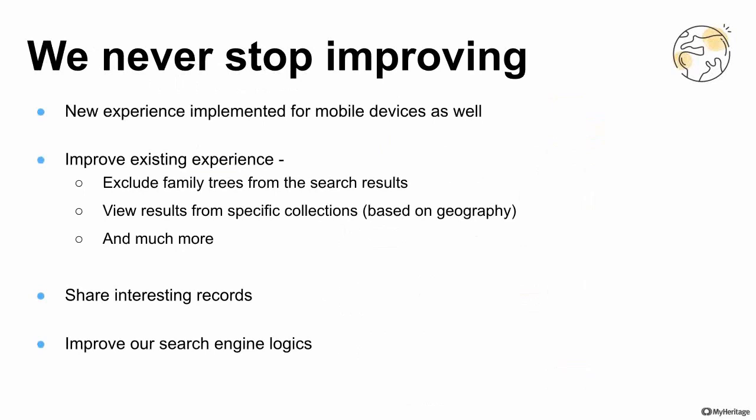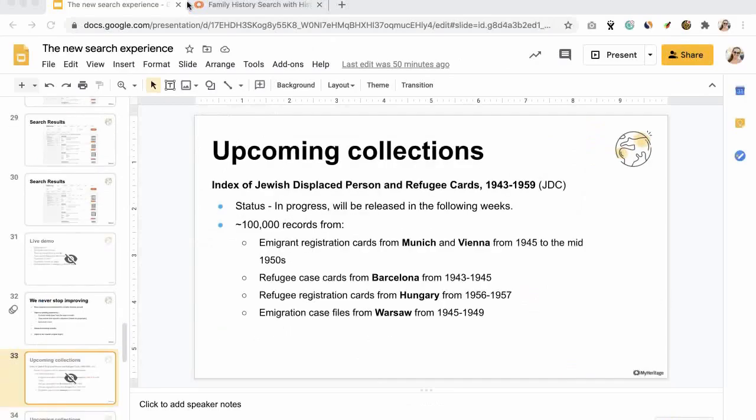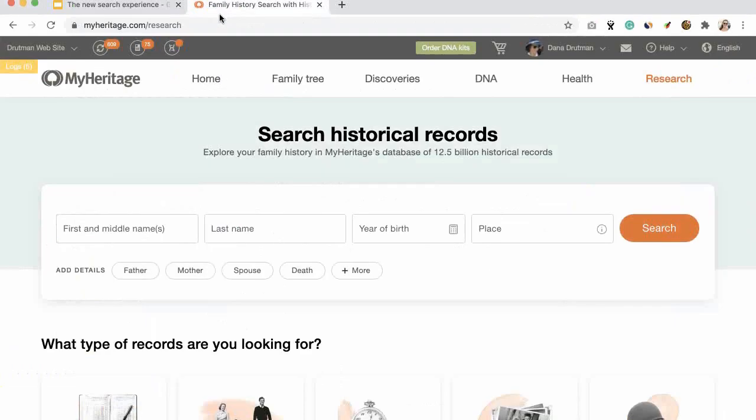I can tell you for sure that only by using this new search experience, even before any other improvements in our search engine logic, you will find the results you're looking for much more easily, because it's easier to enrich the search query and to add more relevant details to it. Now, what I would like to do is have a live demo, because I think that screenshots are not enough in this case.